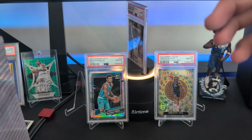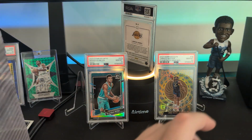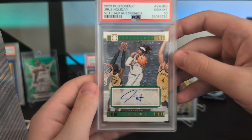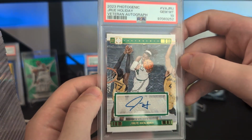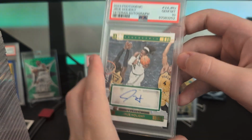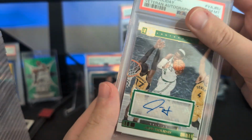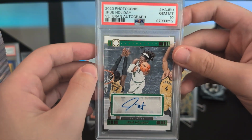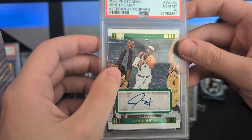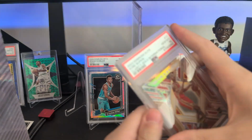Not too much going on in terms of a parallel with the Electric Etches, but still, numbered to 25 Jokic, I feel like is a great card to send in. Another great, beautiful card is a Photogenic Drew Holiday. Any autograph for Photogenic looks great. Just wish it was on card, just to really hone in on the focus on the picture for Photogenic.